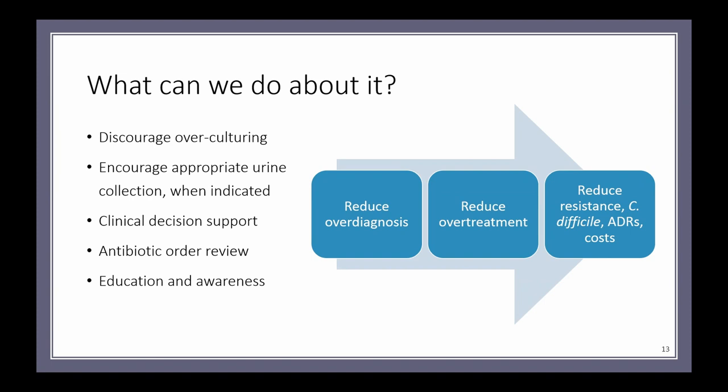Something else that can be done, we can encourage appropriate urine collection when it is indicated. The purpose of this is really to maximize the accuracy of our urine cultures and avoid isolating organisms that are just contaminants. For example, think about catheters that should be removed before obtaining cultures. Otherwise, we would be culturing whatever is on that catheter.